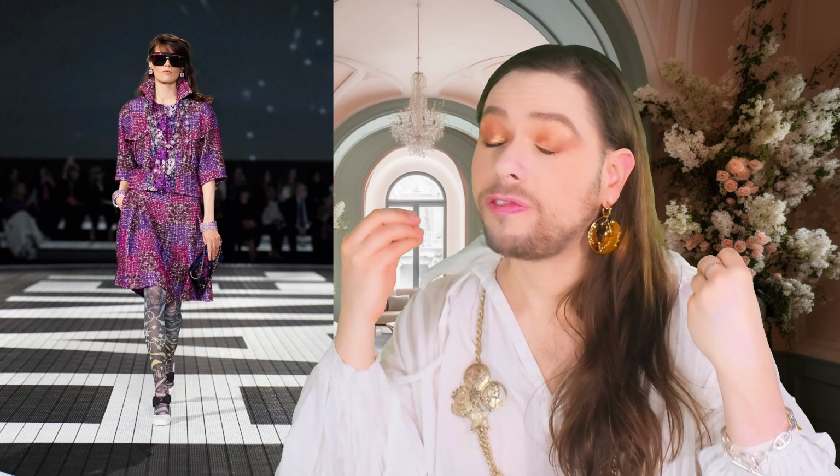I'm loving this for the simple reason that this is finally a Chanel outfit that doesn't take itself too seriously. This is why I chose this look.